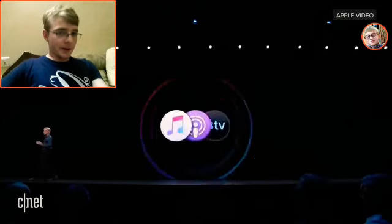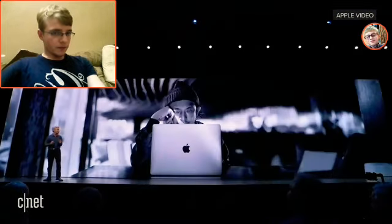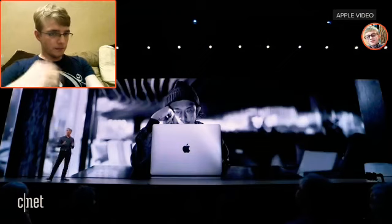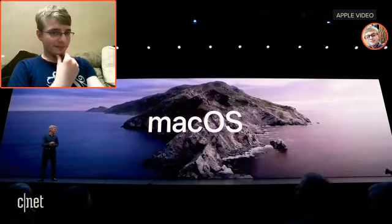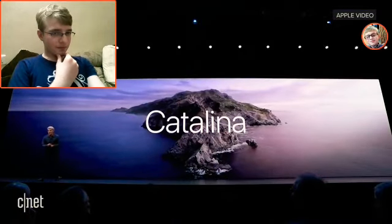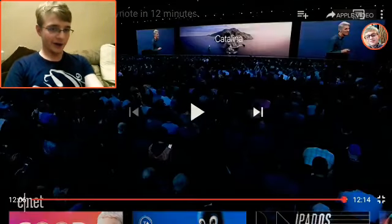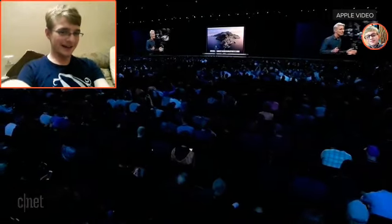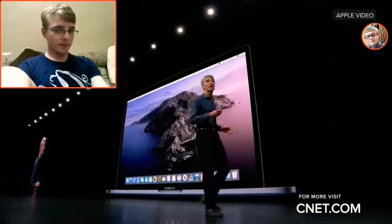The future of Apple Music, or iTunes, is not one app, but three. Apple Music, Apple Podcasts, and Apple TV. For our next major release of macOS, we're moving out of the desert into the beautiful waters off the California coast. A place for sailing, diving, and so much more. It's macOS Catalina. I love the way they name their softwares. Now, Catalina has cool new features, some really fresh new apps, and some powerful technology for developers.